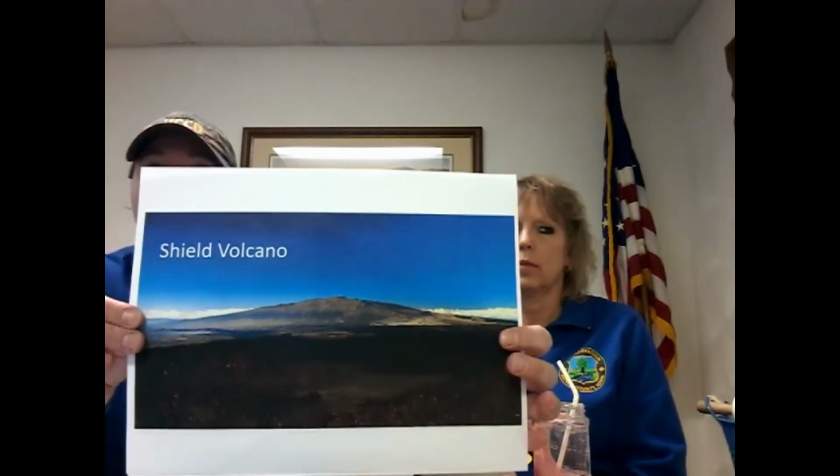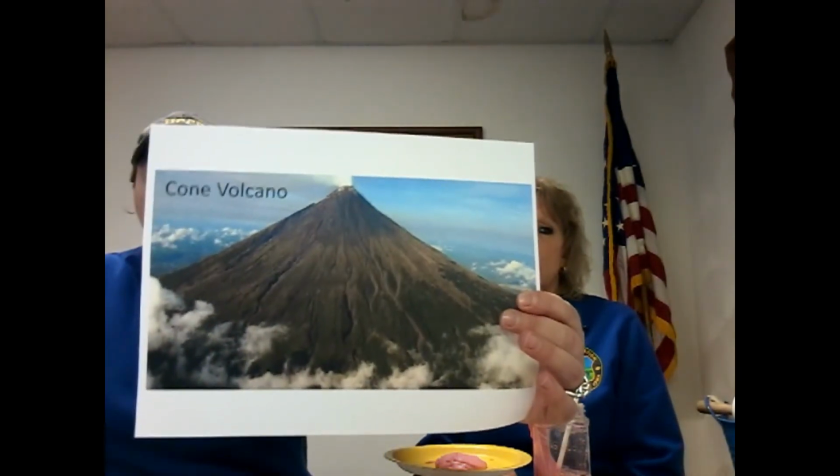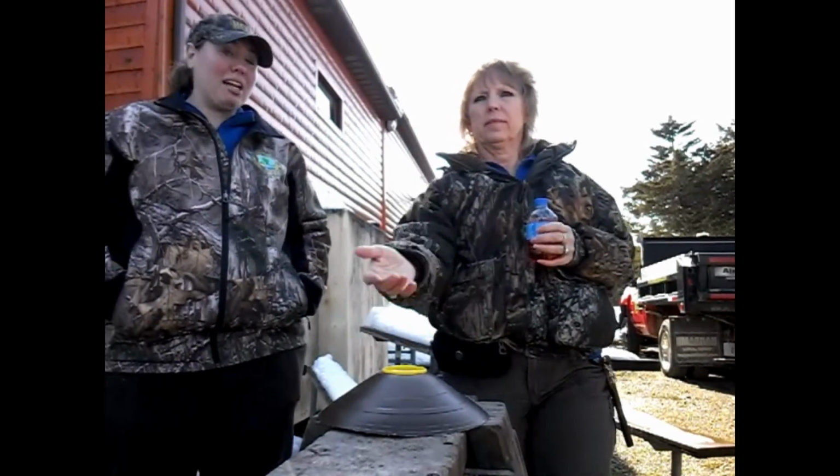That's right. There are 2 main forms of volcanoes. A shield volcano and a cone volcano. What kind of volcano do you think thin lava makes, and what kind do you think thick lava makes? Pause the video now and write down your answers. When you are done, play the video. Let's find out what kind of eruption will happen. Miss Carrie is behind the model of a shield volcano. Let's see what kind of eruption it has.